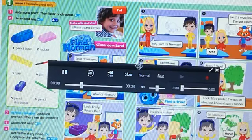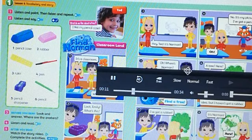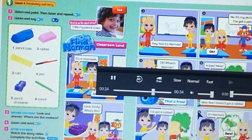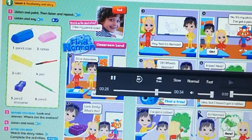1. Pencil case. 2. Rubber. 3. Ruler. 4. Pen. 5. Pencil sharpener. 6. Pencil.